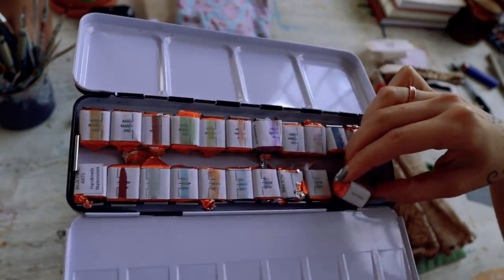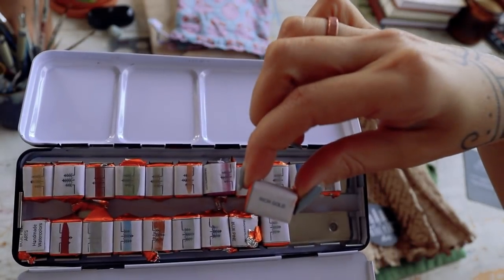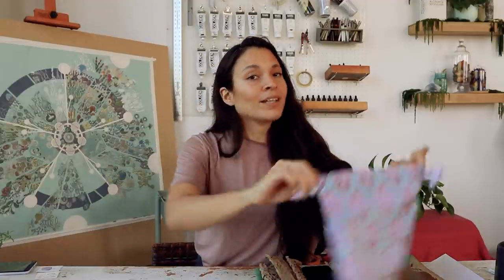So yeah, I'll show you a bit of how the painting for this visualization goes, and I'll see you on the other side.